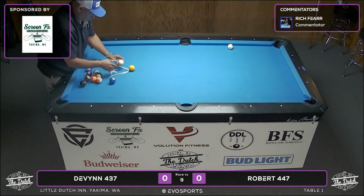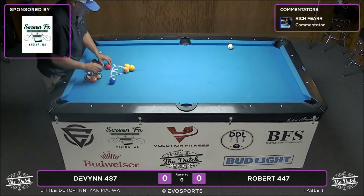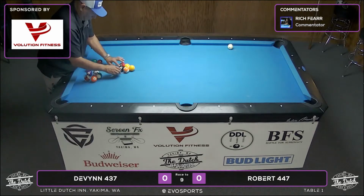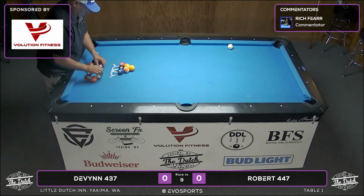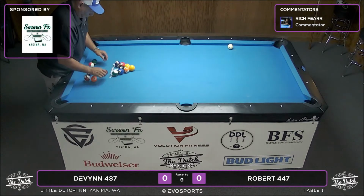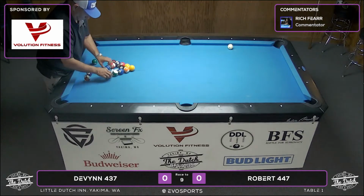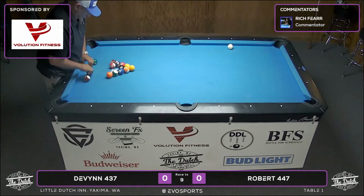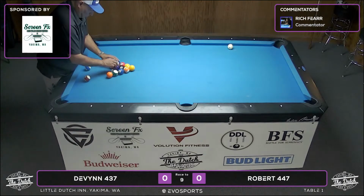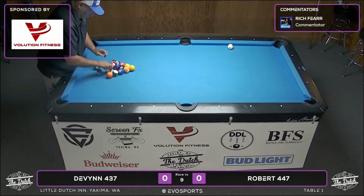Now, the reason it's a race to 9 when they're typically a race to 7 is because this one is for a bigger amount. The first match was a similar amount, but they agreed to a race to 7. These guys wanted to do a race to 9, so we're doing a race to 9, and it seems to be moving along pretty fast anyway, so we'll see what happens here.